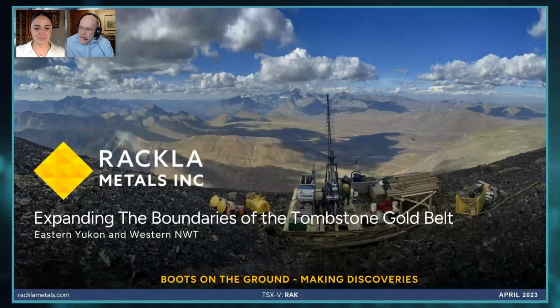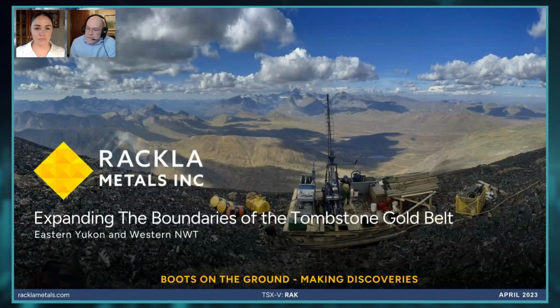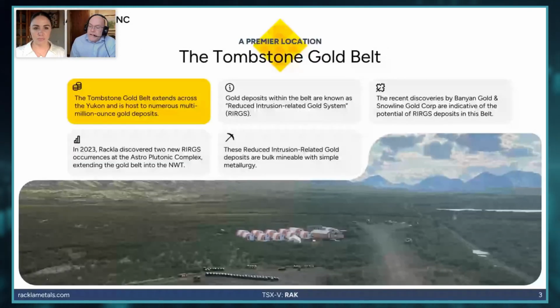Thank you for having me, Megan. So, Scott, before we jump into today's update, for those new to the Rackla story, could you introduce us to the company and your portfolio of projects along the Eastern Tombstone Belt? Absolutely. Rackla Metals is a Vancouver-based junior exploration company. The company is focused its search for gold deposits in eastern Yukon and western Northwest Territories in northern Canada and what's known as the Tombstone Gold Belt, as you mentioned.